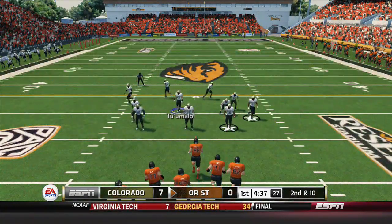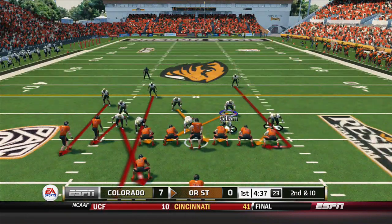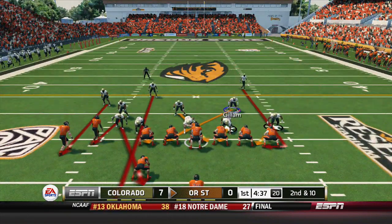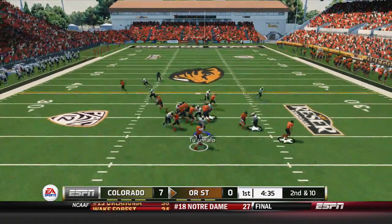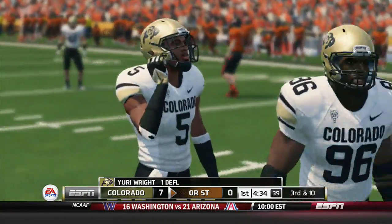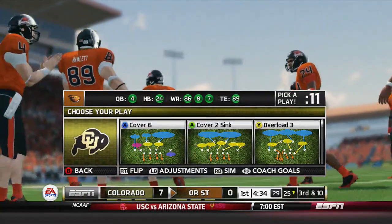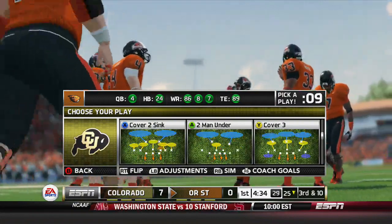From their own 25-yard line, second down. Good pass, and he's right there to knock it away. Well defended that time. You're right. Great job here by the defender playing the ball, keeping his balance and getting in the way of that pass.